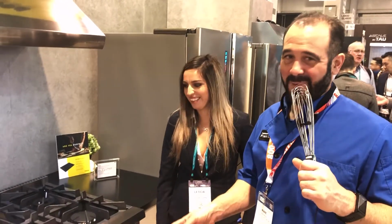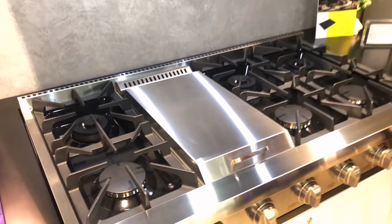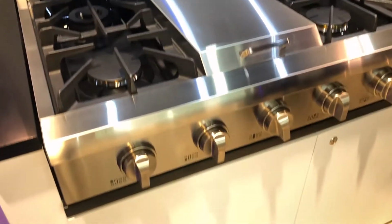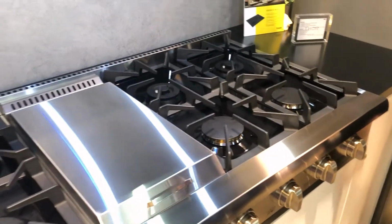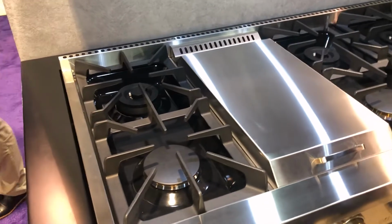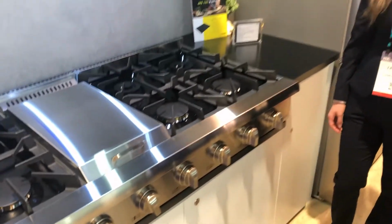If you know anything about me, you know that I'm a sucker for a range top. I love a range top and having a wall oven separate from that, just because you don't have to bend down to get into the oven. And this is gorgeous. I got to tell you, we were just talking about the difference between metal knobs and that more heavy-duty construction, and here it is. So show me some of the features.